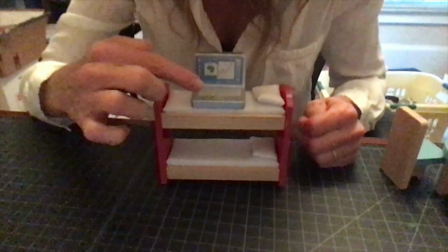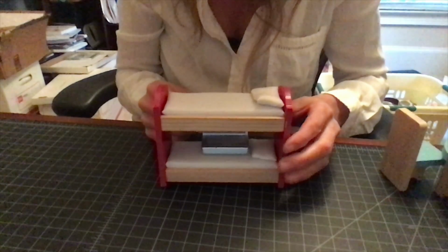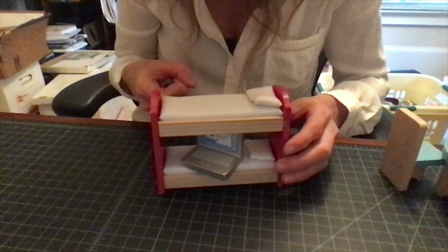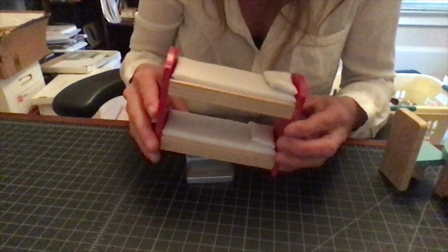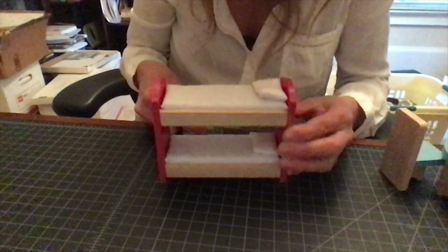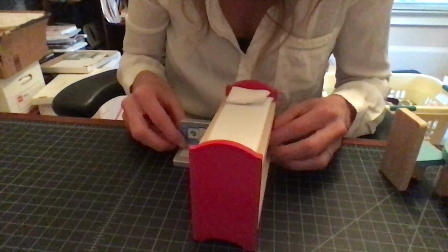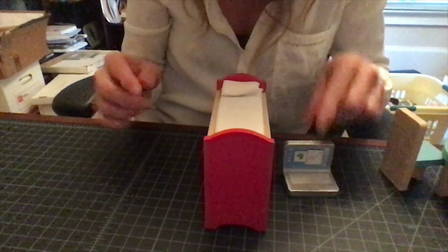Okay, I'm gonna hide it again. Can you find the computer? Where is it? There it is. On the top bunk of my bed. Where is it now? It's on the bottom bunk of my bed. What if I put it under the bed? Ooh, the computer is under the bed. Let's get that computer back out from under the bed. Look, we can put the computer beside the bed or, whoink, on the other side.